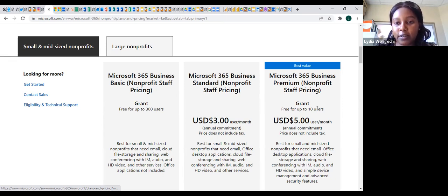What else have I left out? Oh yes, you can have a mix and match of the licenses. So if you have a limited budget and say you have 100 employees in your organization, you can take both Business Basic, which is completely free, and Microsoft 365 Business Premium, the 10 free licenses.